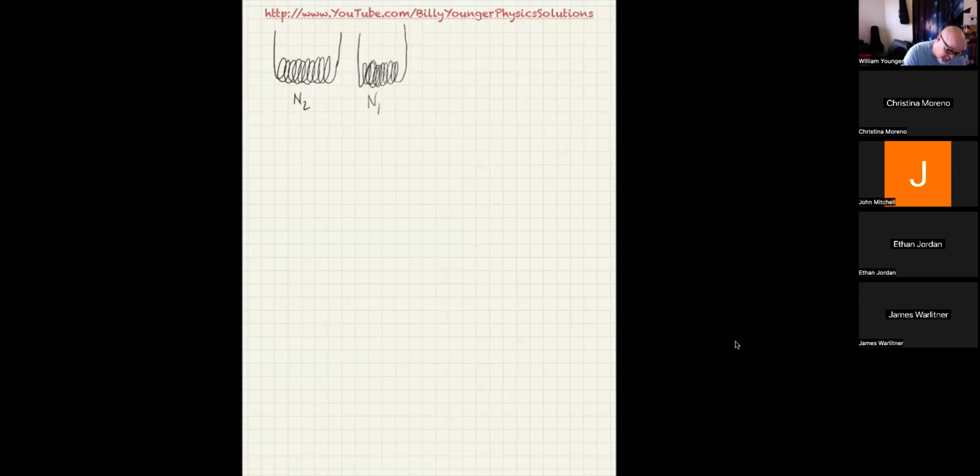And what's going to happen is if you send a current, say, I1 through this, then that's going to create a magnetic field. Let's say it goes like this. In fact, not much of it's going to get over to there, but I'm just trying to exaggerate it. And there's ways you can make it go further over to this other coil.